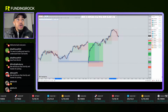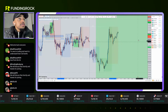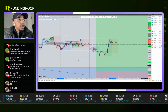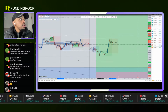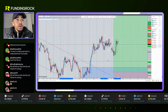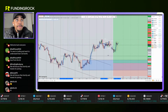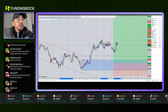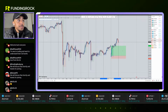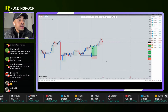Let's take a quick look at gold before we do any more breakdowns. We said gold is going to sell until we find a nice buying position. It sold off a little bit, but now it's buying up. Overall, I'm still bearish on gold until these nice little order blocks get hit. Simple as that.